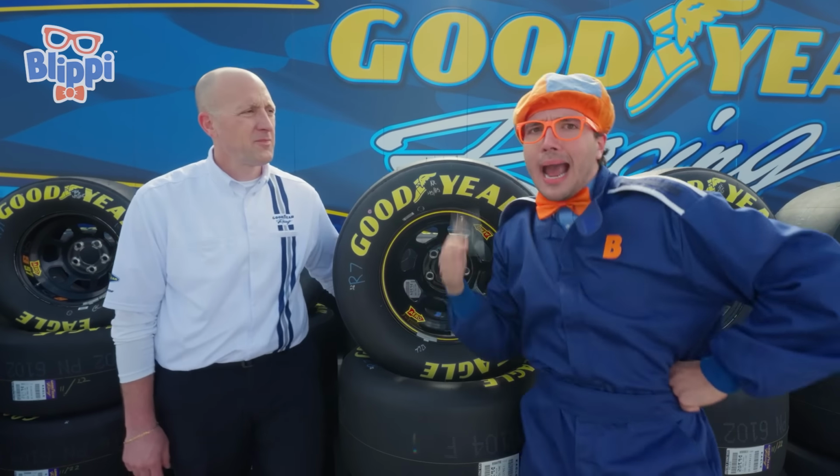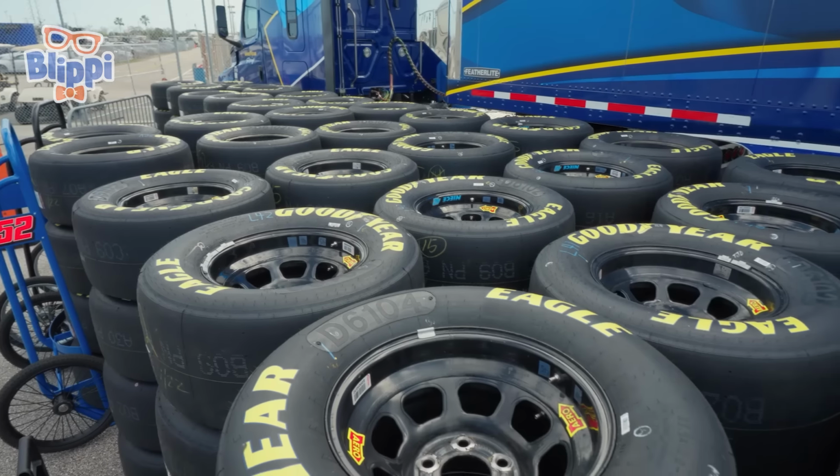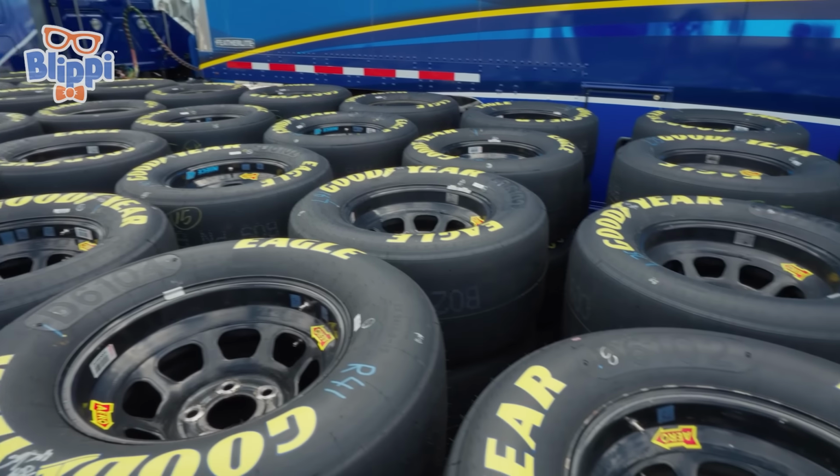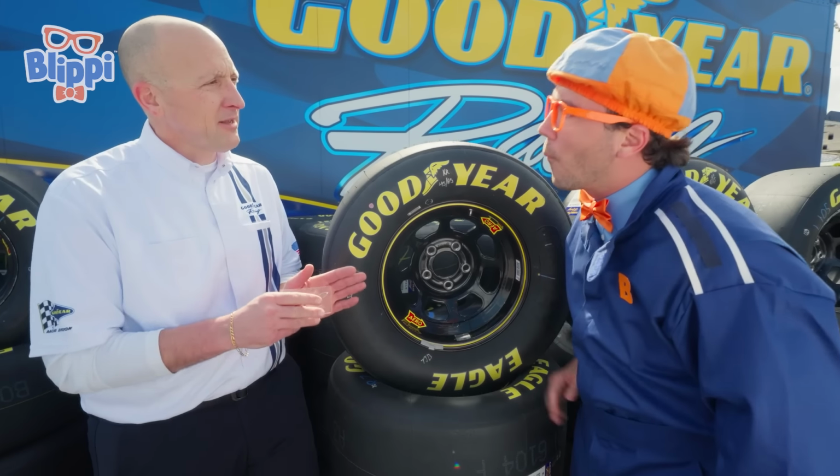Oh, and Justin, I had another question I was wondering. There's so many tires here, even more than there are cars. Why is that? Well, the tires are designed to only go a certain length, about 100 miles. And we have to design the tires so that we have more tires than we have the length of the race. Oh, whoa, that's pretty handy.